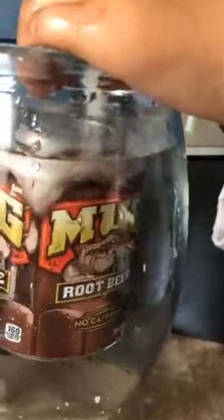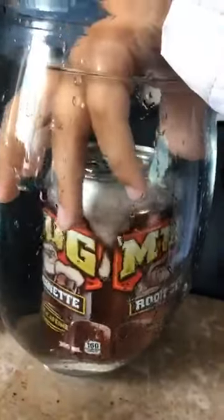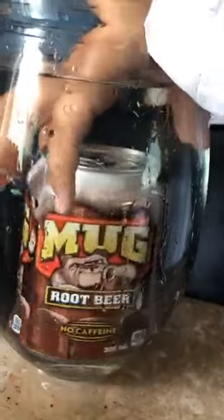Oh, look at the Root Beer. It kind of suspended, but then it float. It's kind of floating, but I think it's slowly sinking back down, too. Come on, come to Papa. And our last one. It's floating.